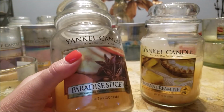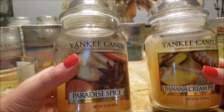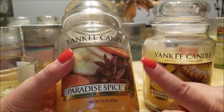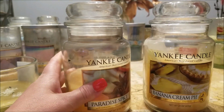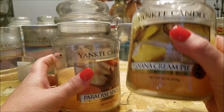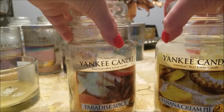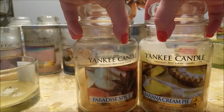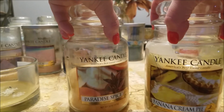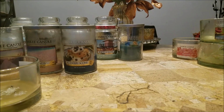Paradise Spice, on the other hand, did really well in the crock. Both of them, not as strong burning, but this one did much better in the crock, and it smelled just like spicy banana. And I really liked it over the banana cream pie in the crock, although when cold, I prefer this one. I probably would not repurchase either one of these if I saw them again. I'm just not like a huge banana candle person. But I think I like this one better. If I had to choose, it would be Paradise Spice.